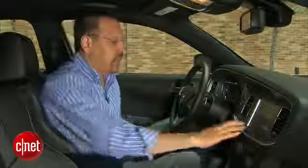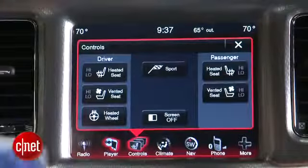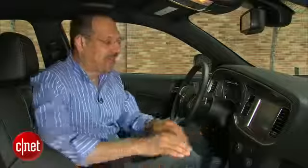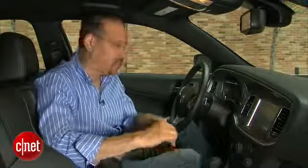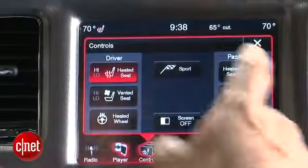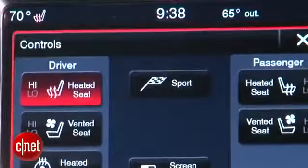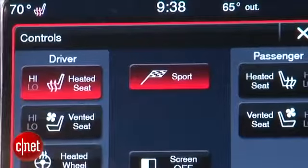Hook me up. They should rename the controls menu the place where things that should have a physical button go to die. I like my heated seats, my vented seats, all that stuff to have a physical, persistent mechanical switch. Similarly, I think sport mode should be a button by the transmission, not a soft button buried somewhere on a screen where I may have to leave radio to go change to sport mode. That makes no damn sense.